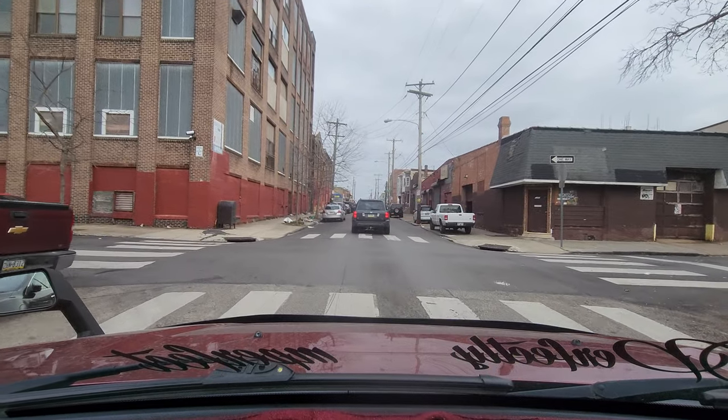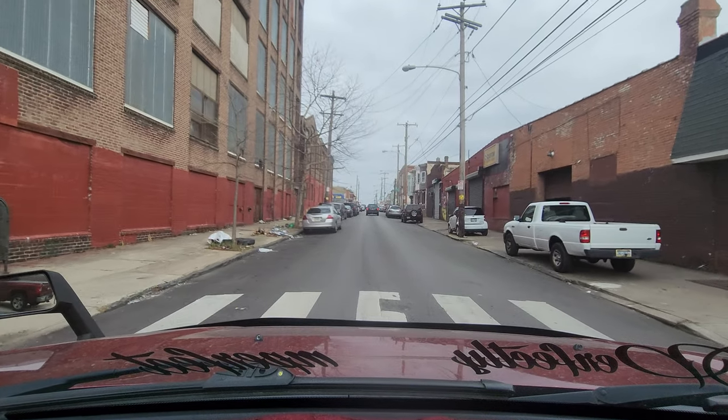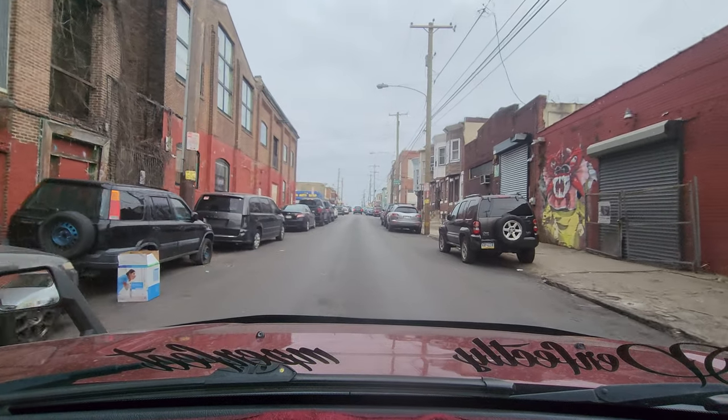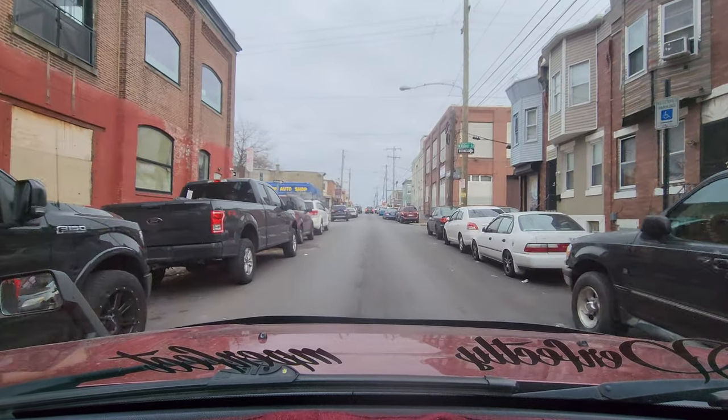So I'm going to pass this street. This is D Street. I'm going to make a right on Roarer. R-O-R-E-R, Roarer. Let's make this right-hand turn. This is the 3300 block of Roarer Street.